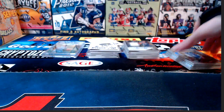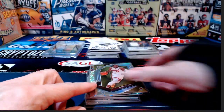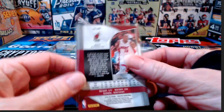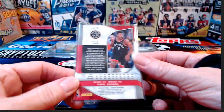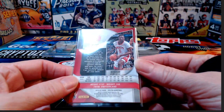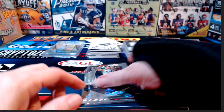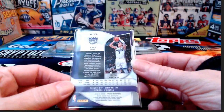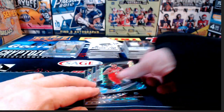Now we'll take a look at numbered cards that are not autographed. Numbered to 10, it's Allen Iverson and the Sixers. Numbered to 10, you've got Bam Adebayo and the Miami Heat. The Raptors, numbered to 99 with Kyle Lowry. The Hawks, that one is numbered to 49 with Clint Capella. Kyle Guy for the Sacramento Kings, that was numbered to 99.